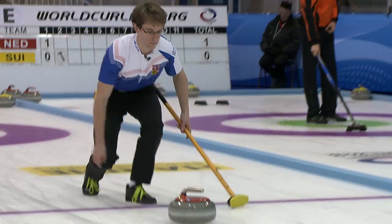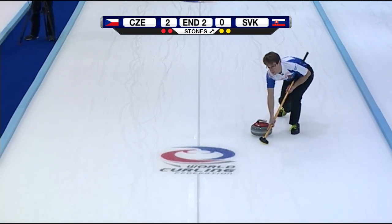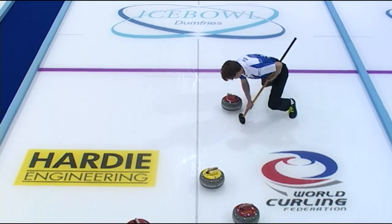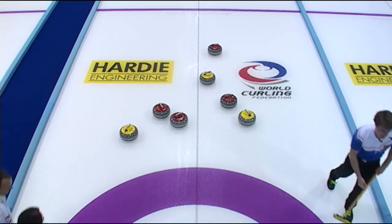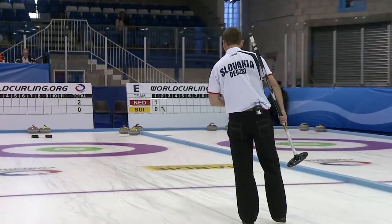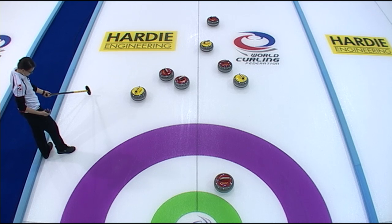So nice steady delivery from Tomáš Powell. And really, they're just trying to block things up and give Slovakia the single point and regain the last stone advantage. But there is a chance to tap this yellow one into the middle to outcount the Czech stone. Not actually that hard a shot for Slovakia to pop another one in here. No, it's just a matter of where to put the broom and what way to throw.